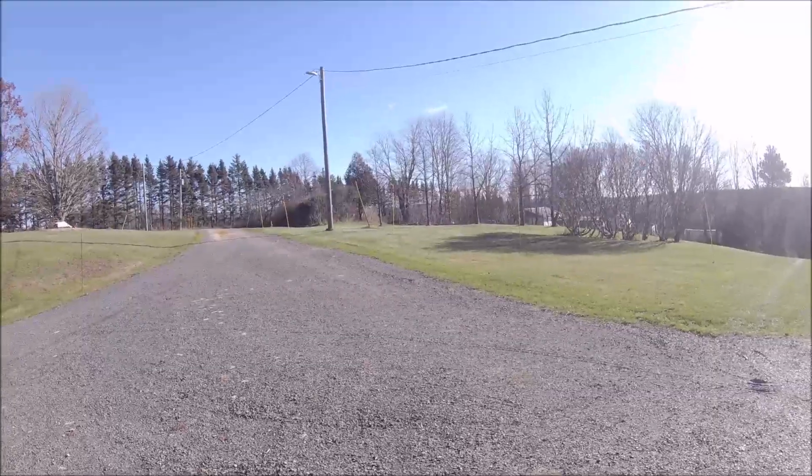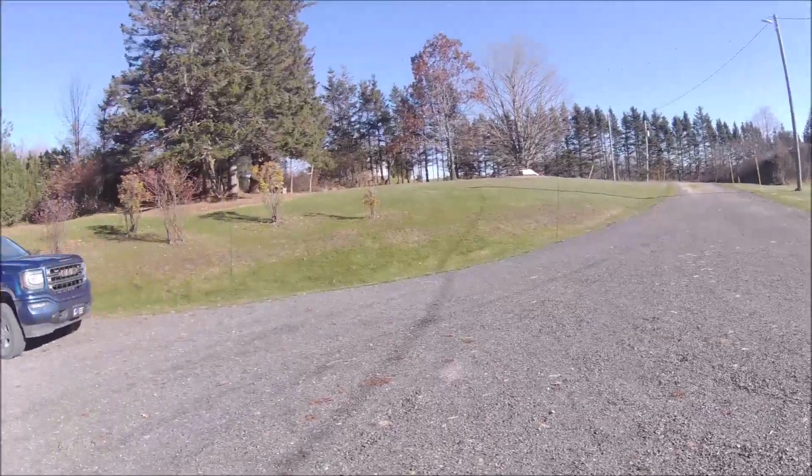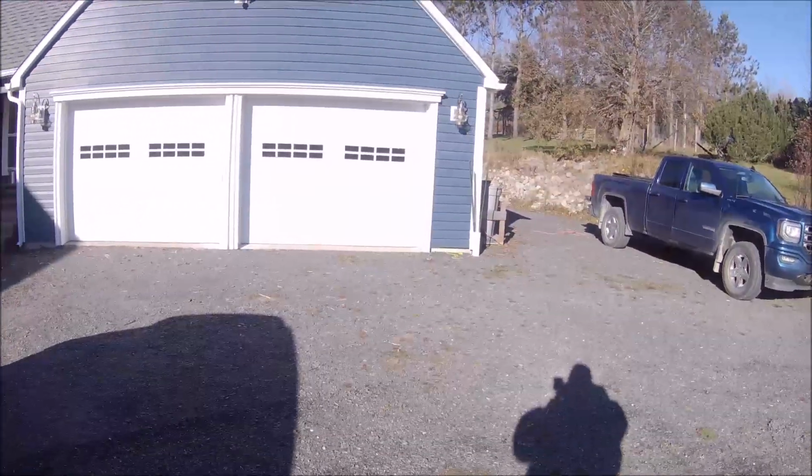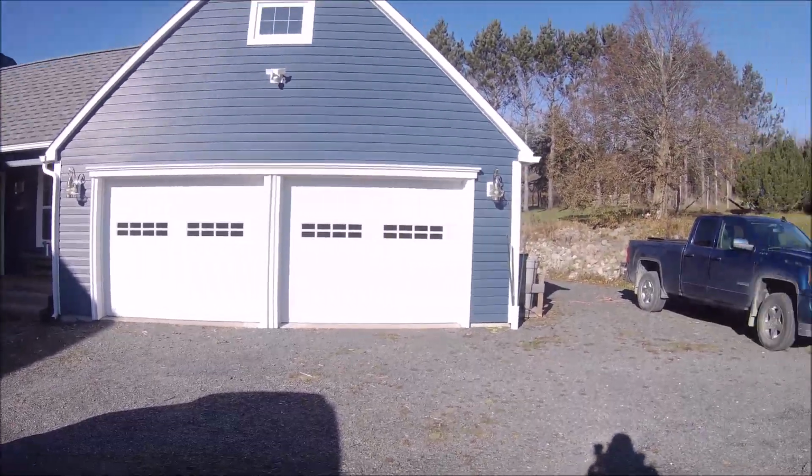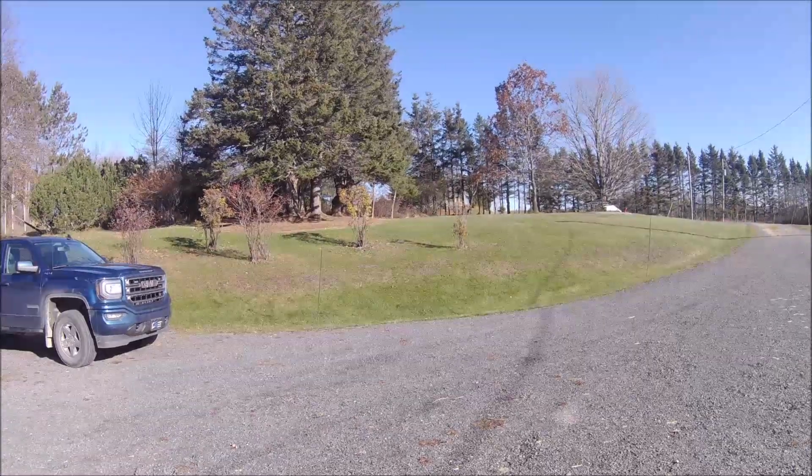It won't be long before we won't be able to go over the hill. It'll be all 3 feet, 4 feet, 5 feet of snow.